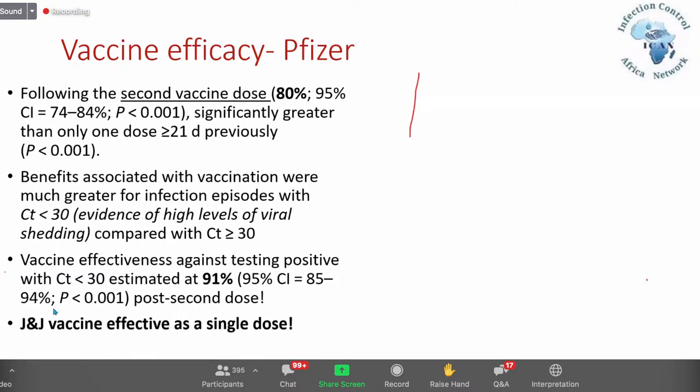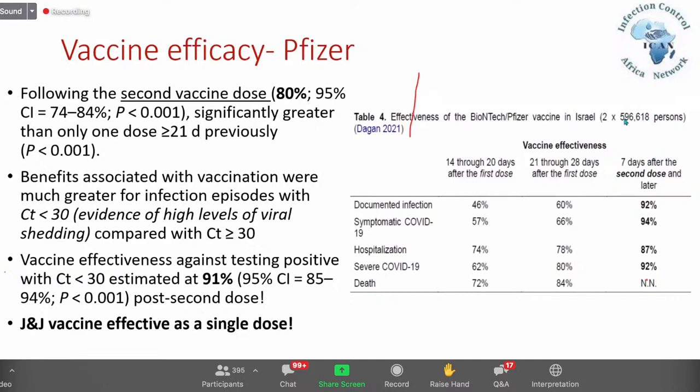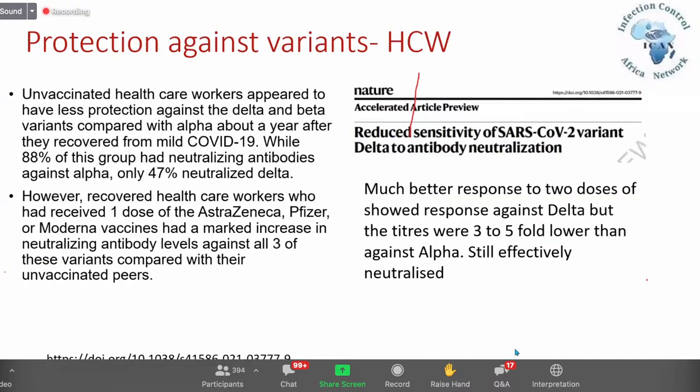Okay. The J&J vaccine was effective as a single dose. And this is just showing you the data from Israel, which I'm not going to go into in detail: 14 days up to 20 days, 46%, and at 7 days after the second dose, 92%. Symptomatic people were 94% after the second dose, severe COVID 92%, and there was no death recorded. So it's a good evidence base that was given there.